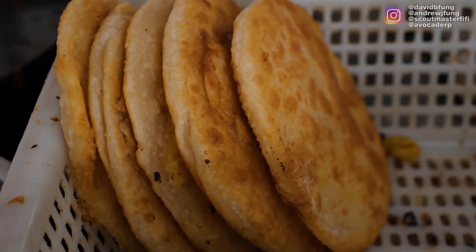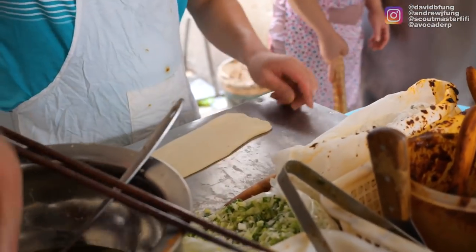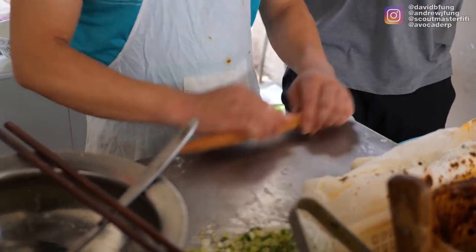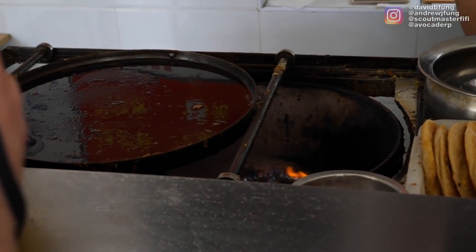Han nationality. There used to be a lot of jidan gebing carts, but since it takes a lot of time and energy to make these, because you have to roll the dough like a million times and then bake it like a million times, there are not a lot of vendors who choose to sell them. This is a jidan gebing. What a contraption. Wow.